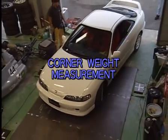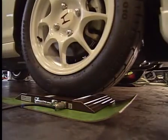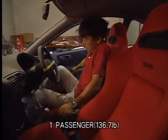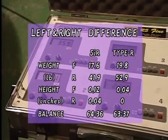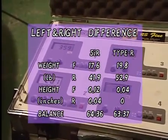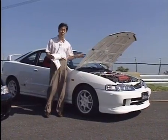Taking the corner weight and height measurement of the Integra R and its base model, with an average weight passenger on board, the left and right ratio of the Type R was symmetrical, giving the car optimum weight balance. The Type R accomplished this by a careful selection of the springs, bushings, and the stabilizers.